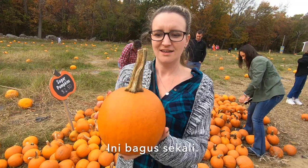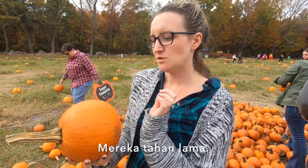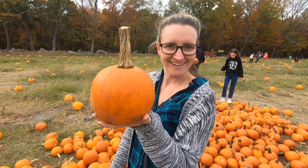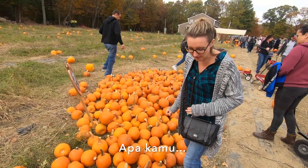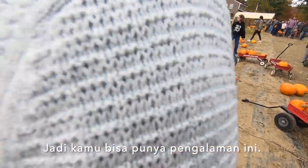That's nice. Yeah. It's a nice size. The nice thing about pumpkins is they last a long time. Once you cut them open, they don't last. But until you cut them open, they are decor for the fall. That's a cute one. I'm gonna let you pick one out because I picked one out. So you can have this experience.